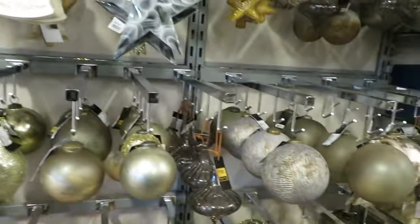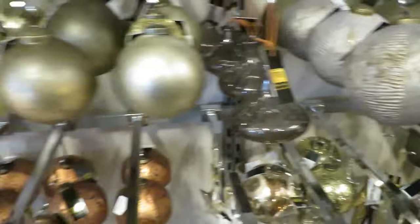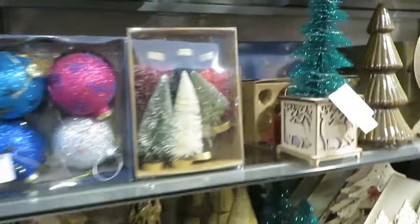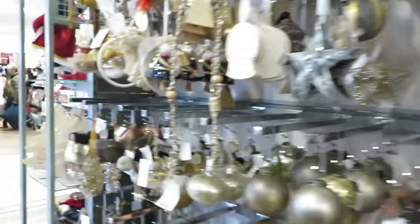What we got this side? I haven't seen this side yet. Oh my goodness. The size of that. Another mouse, but not as cute. More trees. Right, what we got out of here?